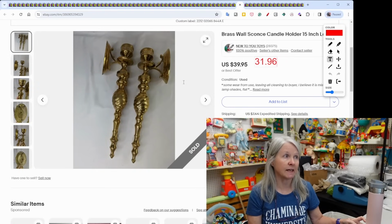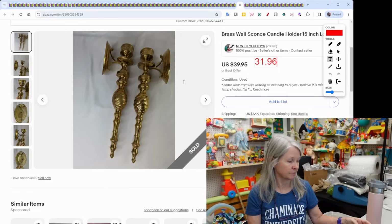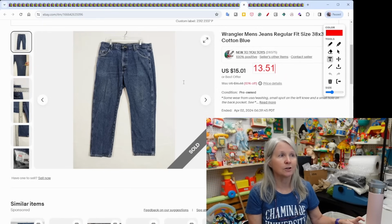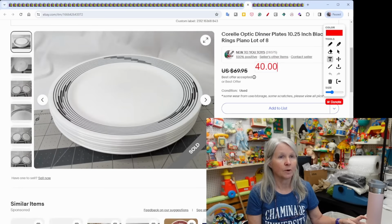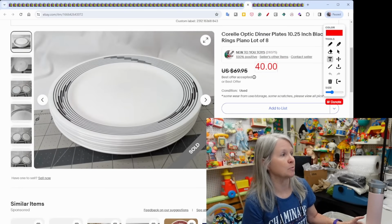Brass. This one has been listed a while. It's not the newest stuff that I've been listing. But these wall sconces sold for $31.96. Funny thing is it's one of the things that I had just recently listed on Etsy. And then it sells on eBay. Wrangler men's jeans. Wrangler, y'all. $13.51. Wranglers and Lee's.